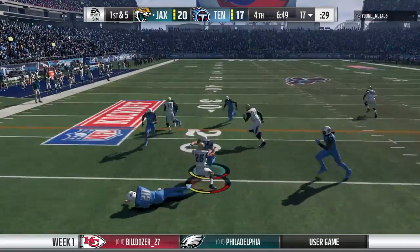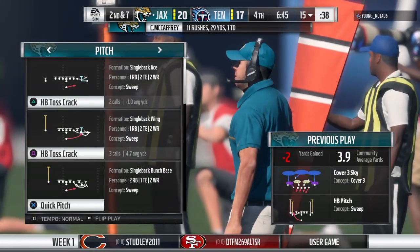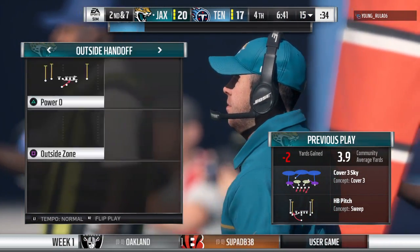McCaffrey following the penalty. Oh, and now he bowls him over. And he'll lose yardage here. Back to the 15. It's a loss of 2 there, bringing up second down.